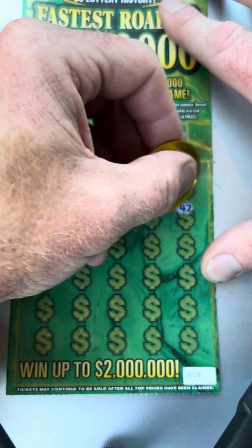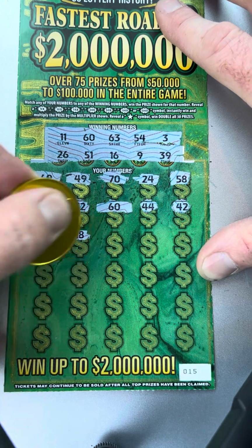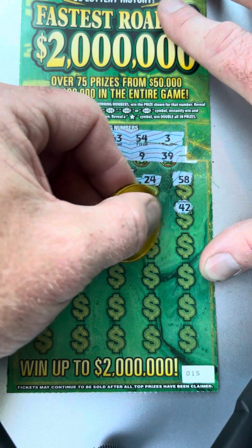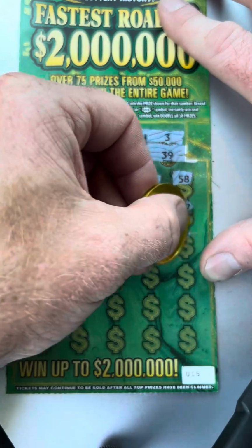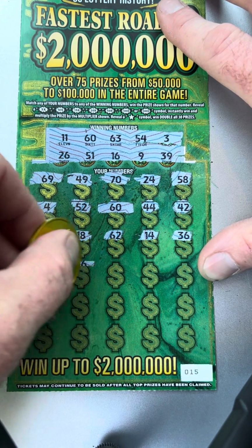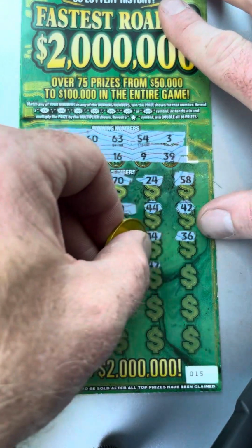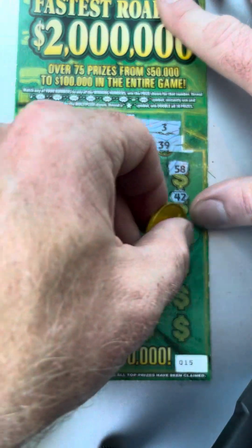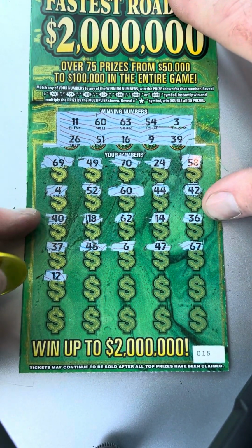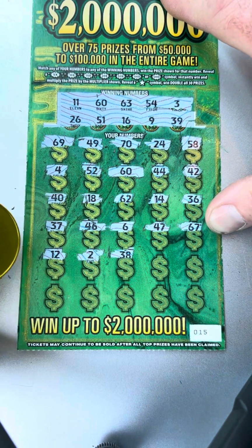44, 42, 40, 18, 62, one off there. 14, 36, 37, 46, 6, 47, 67, 12, one off, 2, 38, one off.